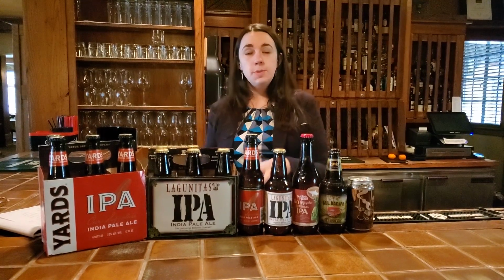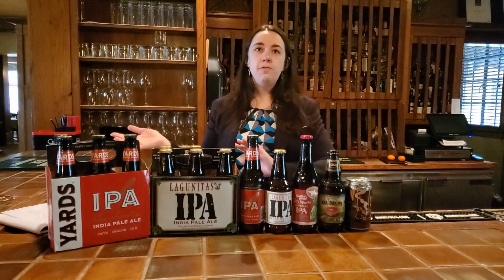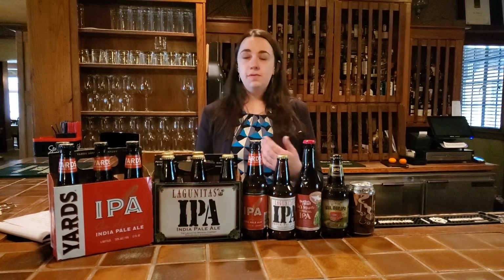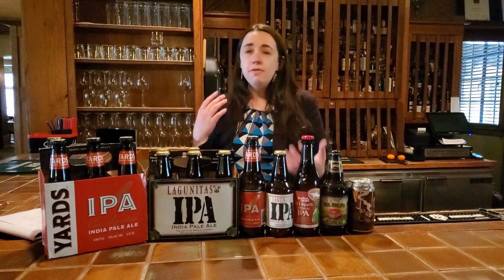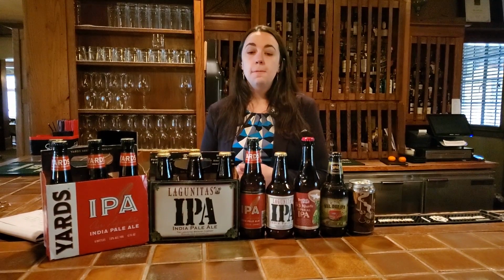IPA was popular during that time in India. Then it kind of fell off. People got more into lagers, which were much more approachable. And with advances in refrigeration, IPAs really fell off the map because people were like, why am I drinking this? I want something quaffable, something that I can drink a lot of and it's refreshing. So lagers became popular.